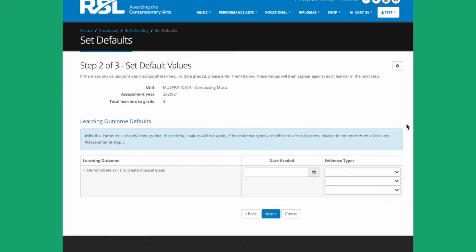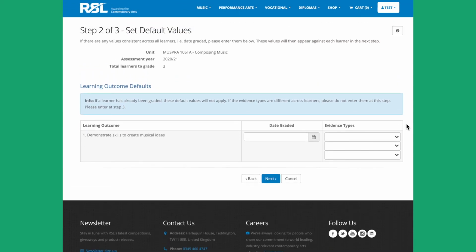Here, you will see a table where the date graded and evidence types can be submitted against each learning outcome. This area is for inputting any values that are consistent across all learners. For example, if all the learners were graded on the same day. Enter the date graded and evidence types if they are consistent across all learners. If not, this step can be skipped. We would recommend only inputting evidence types at this stage if all learners have exactly the same evidence type. Select Next to continue.